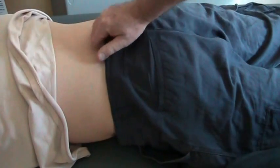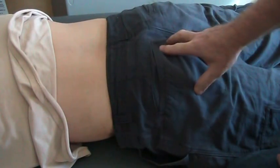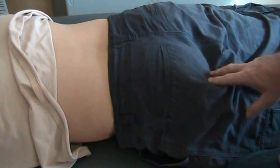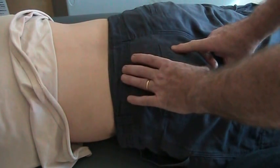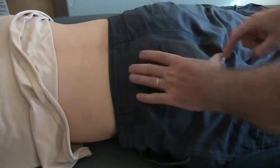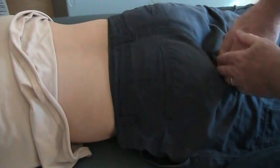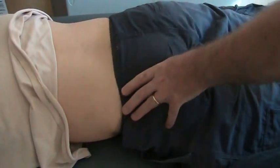On the other hand, the sacrotuberous ligament that goes from approximately the ILA to the medial part of the ischial tuberosity gets lengthened because the hemipelvis shifts down and the sacrum stays put. So the sacrotuberous gets lengthened. And so you can find the ILAs and you can find the bottom of the gluteals, the crease. You can make a little triangle there, and the index finger represents the sacrotuberous.